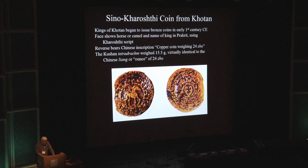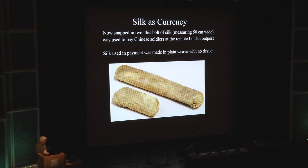And certainly silk itself served as probably the principal money for long-distance trade during these centuries, the period of disunion in China. This is a bolt of silk from Lolan that was used as money. The image is a little bit misleading. The check pattern is not on the silk. That's just a problem with the scanning. So it's just plain white silk with no design. So this plain silk was used as a common currency in the 3rd to 6th centuries, especially when there was no coinage circulating in this region.